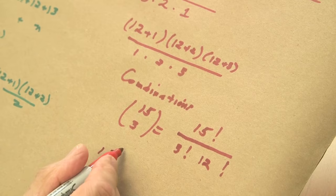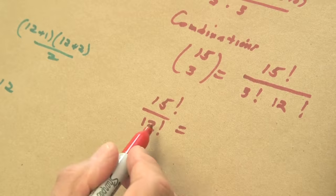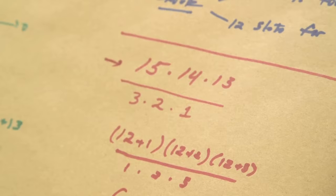And in fact, you can see that this is another way of writing what I've already written, because if I take 15 factorial and divide by 12 factorial, I am taking the product of the first 15 integers and removing the product of the first 12 integers, and what's left are the integers from 13 to 15, 13 times 14 times 15. So 15 factorial divided by 12 factorial is the same product that we have in the numerator, and the 3 factorial is 3 times 2 times 1, which also appears.